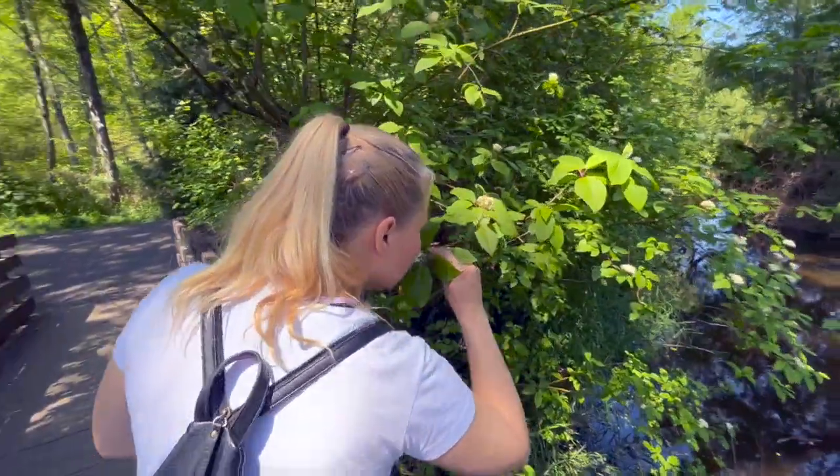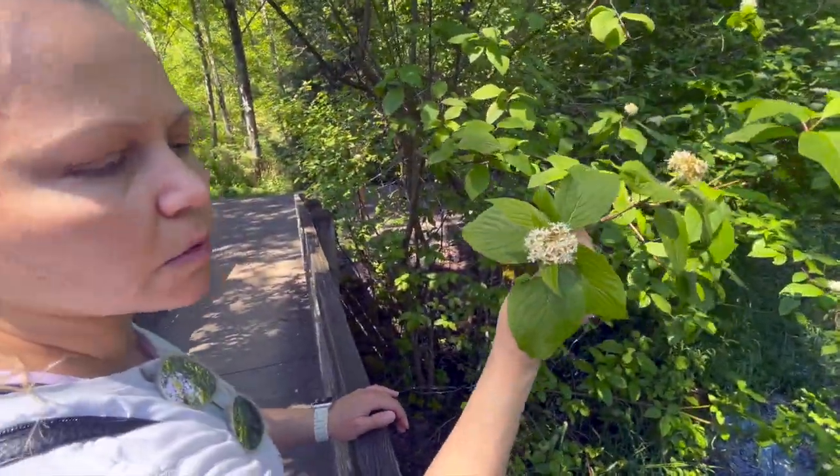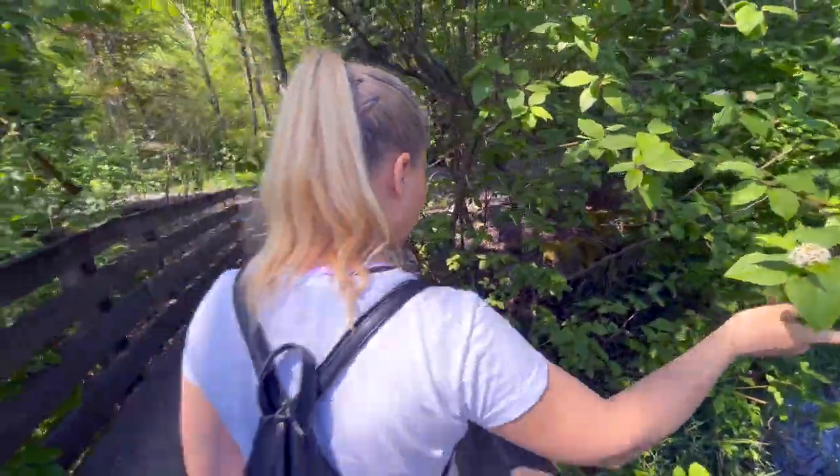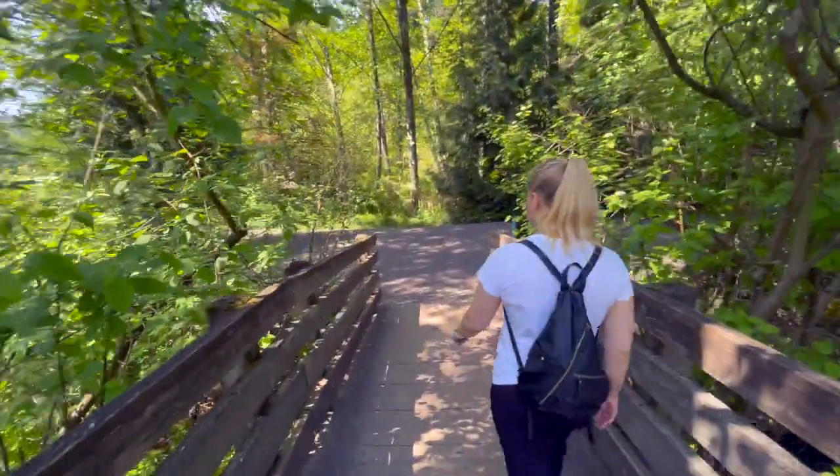Meg's always appreciating flowers. Do they smell? Kind of a nice smell, yeah. A soft, light floral smell. Kind of honey smell, right?